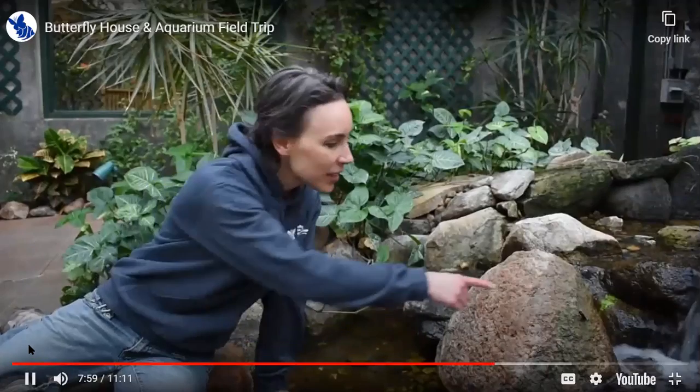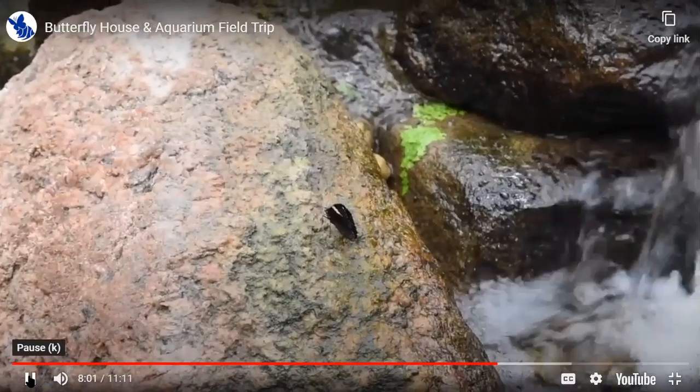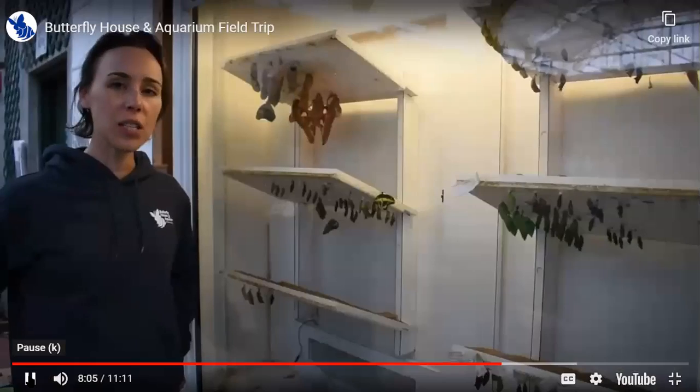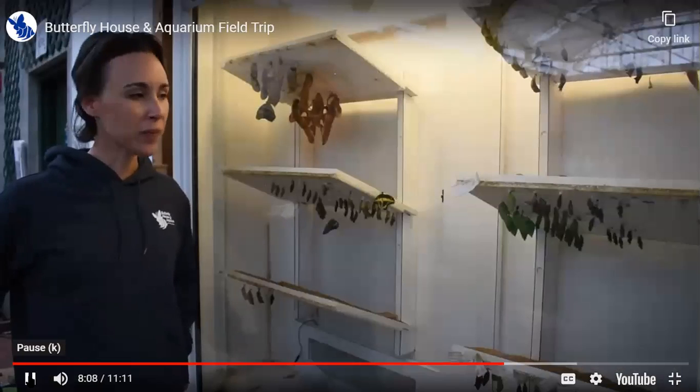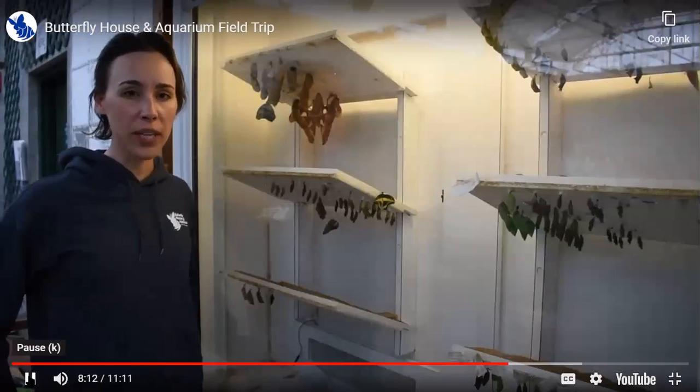Some of our butterflies will land near the waterfall and drink water from the rock. When a butterfly drinks water from rocks or mud, it's called puddling. This is called the butterfly emergence window. In this window, we hang up all of the chrysalids and cocoons that we get.